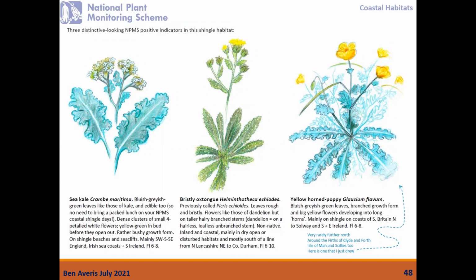And the yellow-horned poppy has very deeply cut leaves, a bit like the sea kale in a way, but not so broad. And a spreading rosette of them at the base, and then more of them up these branched stems, which bear the big yellow poppy-like flowers, and which then have these long horn-like fruits. Unmistakable thing. And shingle is very much the habitat of that plant.